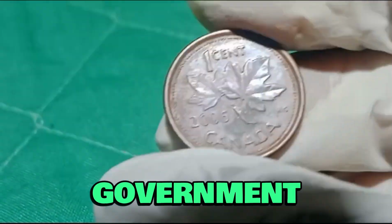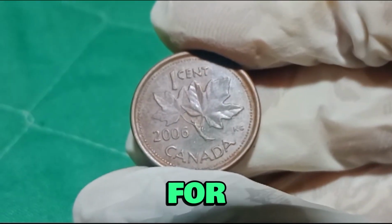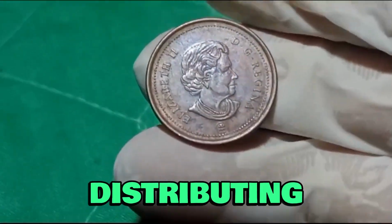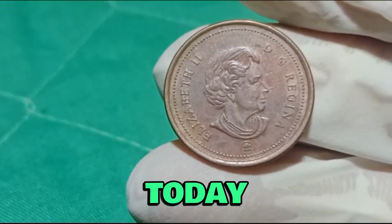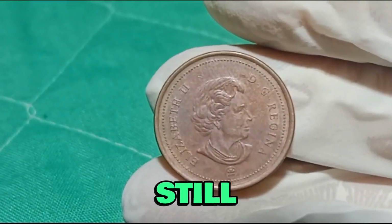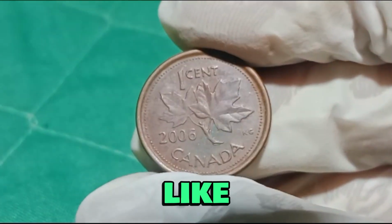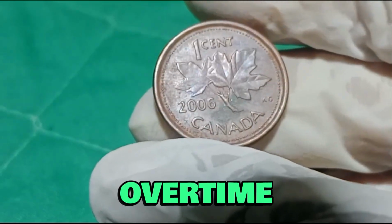The Canadian government cited economic inefficiencies and environmental concerns as key reasons for its removal from circulation. On May 4, 2012, the Royal Canadian Mint stopped distributing pennies, and they were gradually phased out of everyday use. Today, pennies are no longer accepted in cash transactions, and while they still have legal tender status, they are essentially a relic of the past. This makes older pennies, like the 2006 version, a collectible item that could appreciate in value over time.